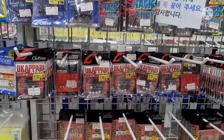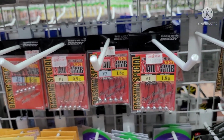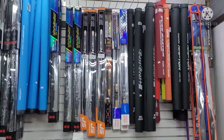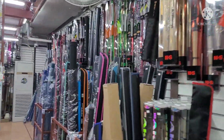Here we get into the jig heads, hooks. These are some of my favorite here. These are the Decoy kind of offset jig heads, which I've been using for years. These are great, very weedless. Here we see rods. These are the two-piece rods. Of course, they have a very good selection of one-piece rods as well.